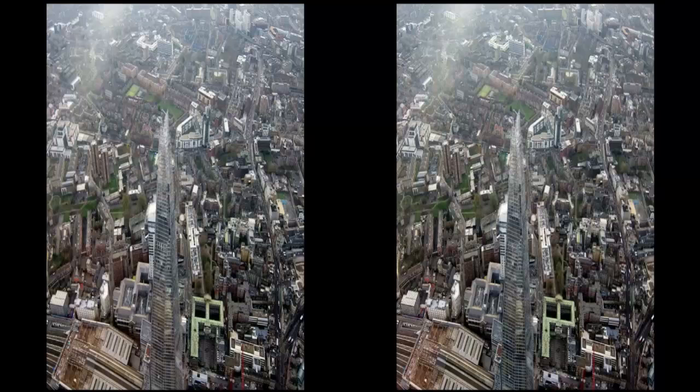And finally, the Shard from a helicopter. But it's worth remembering that at 1016 feet high, the Shard is poking its top into the domain of air transport. A sobering thought as we fly virtually level with its top, especially with the horrific helicopter crash in January 2013.